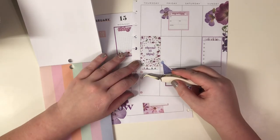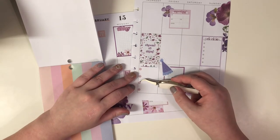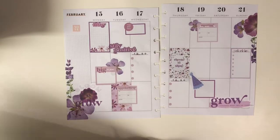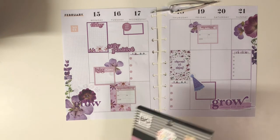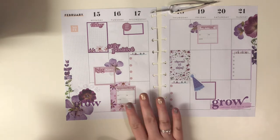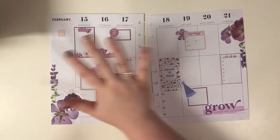Someone is playing their music very loudly. Okay, okay. I'm not gonna lie, it is a little busy, but kind of digging it. I feel like this side's really busy and this side isn't, which is normally not the case. Normally I make this side busier than this side.